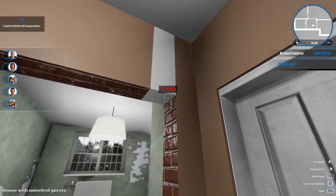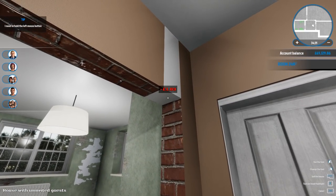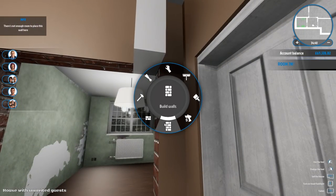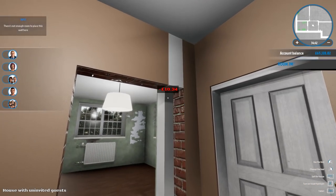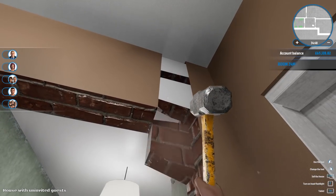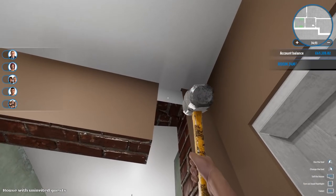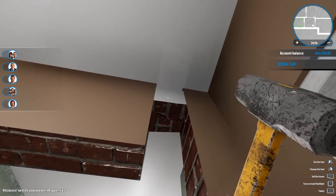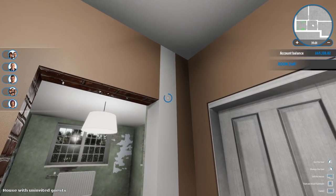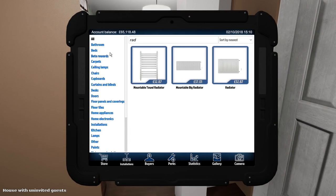Build internals. There we go. And build walls. Oh, I'm gonna have to remove that armor. It's been changed since I played it last, I think. Get rid of that. Obviously, this floor will be completely and utterly ruined. Come on. There we go. Build walls. Goes in there. Job done. Right, well then we'll put the door back in. Oh, I just realised I'm going to have to repaint that one little bit.